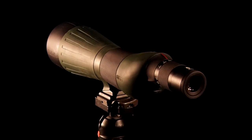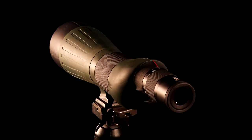When we return, we'll check out if a spotting scope is what you need for your next hunting trip.